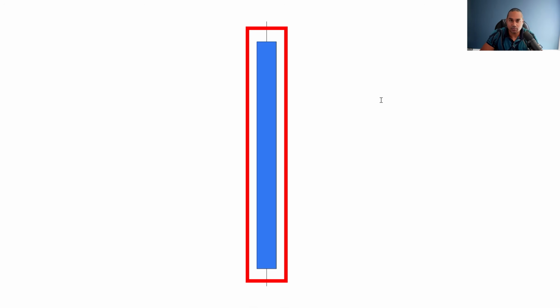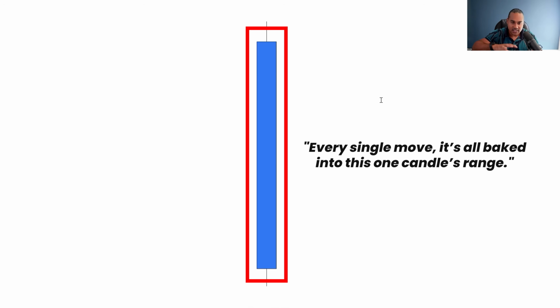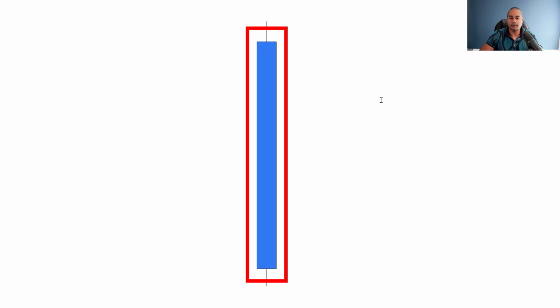Because this candle right here, this captures everything. Every single move, every single setup, every single continuation, fake out, whatever you want to call it, every single move is baked into this one candle's range. So if you master this candle, you master your trading, period. So today I'm going to show you how to break this candle down so that you can stop chasing setups and you can start entering those sniper entries like a pro.